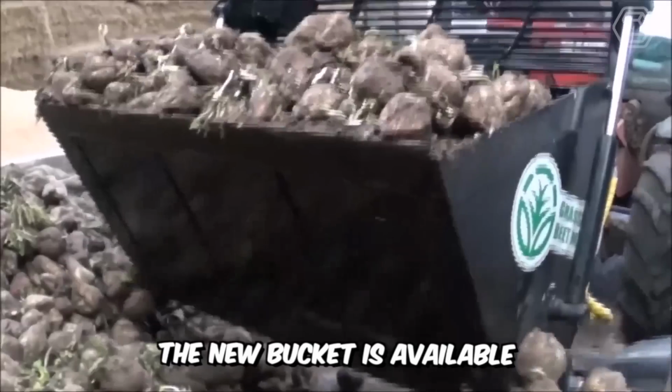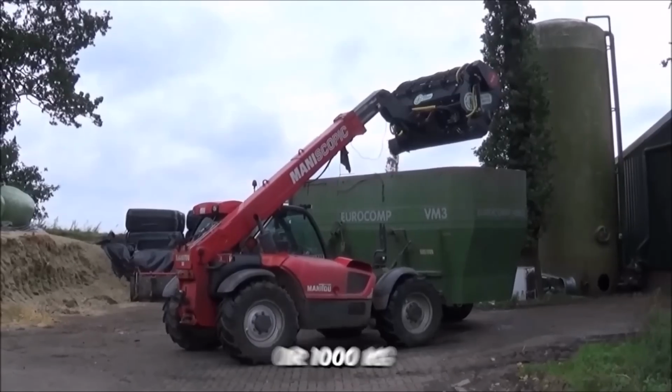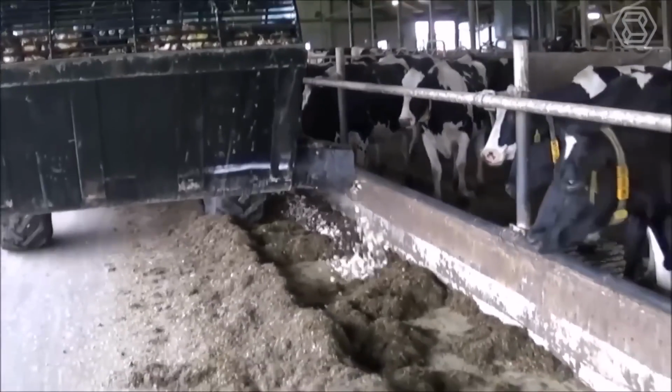In addition, the new bucket is available in 750 kilograms or 1,000 kilogram capacity sizes and is ideal for use with both tractor loaders and telehandlers.